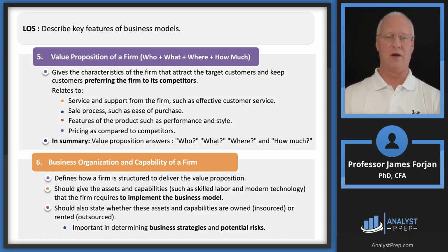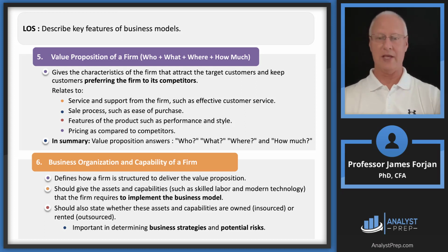How about the capability of a firm? This is the notion of how this firm is structured. And what I mean by that is what does it look like on both the left and the right-hand side of the balance sheet? Link that over to the income statement in terms of things like labor expense and technological expense. Do we have the skilled labor force? Do we have the technology to be able to deliver all the stuff that we've been talking about in the past?